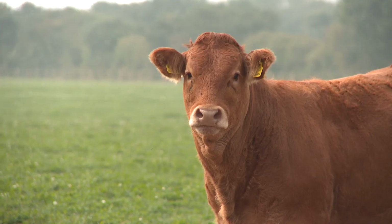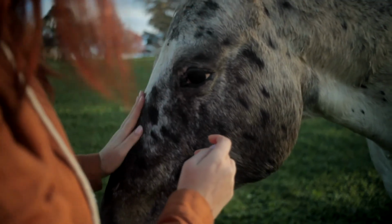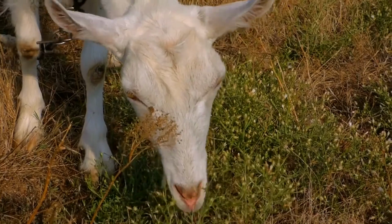I grew up on a small farm and we had livestock and animals, and a treat for me is when the veterinarian would come out to take care of our animals. I said, I want to serve humans by serving their animals.